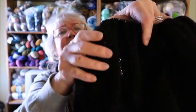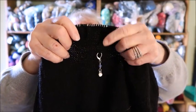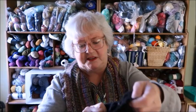Here's where I was last week. So I've gone up about 2.5 inches. It is taking longer to go around now because I am increasing every few rows, so there's more and more stitches. So I'm not going to make the progress I made earlier in the sweater.